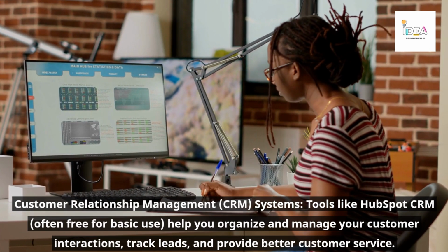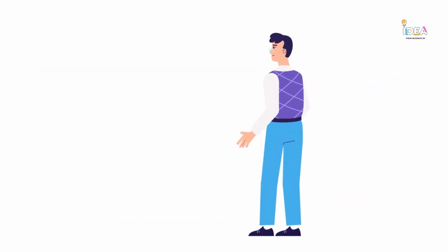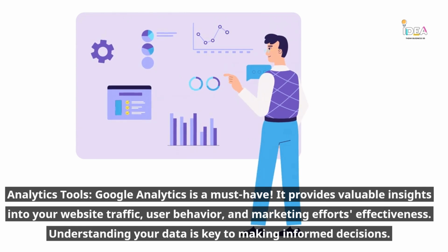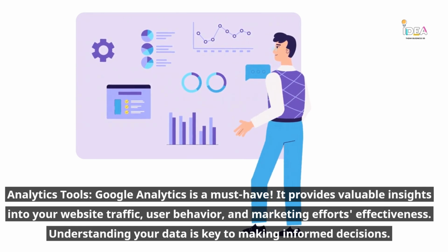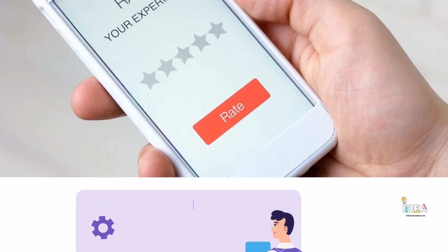and manage your customer interactions, track leads, and provide better customer service. Analytics tools. Google Analytics is a must-have. It provides valuable insights into your website traffic, user behavior, and marketing efforts' effectiveness. Understanding your data is key to making informed decisions.